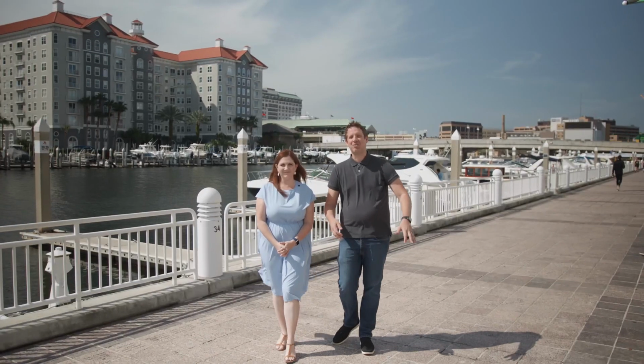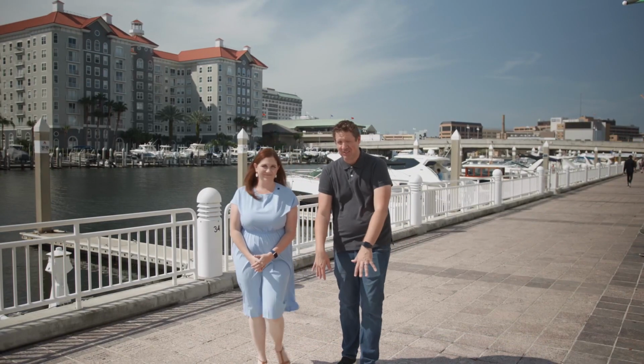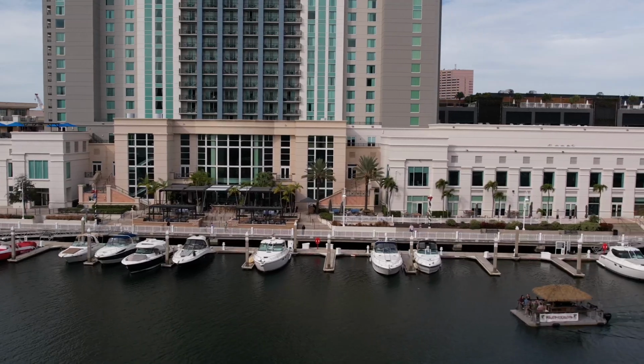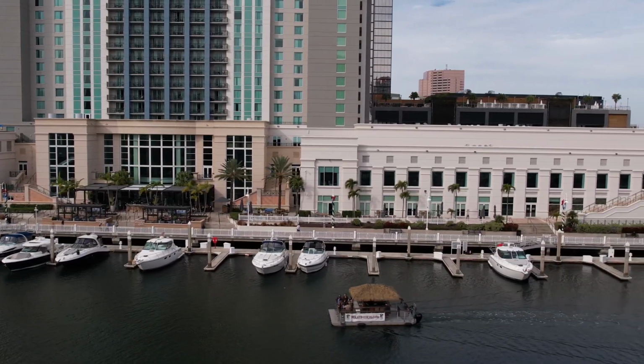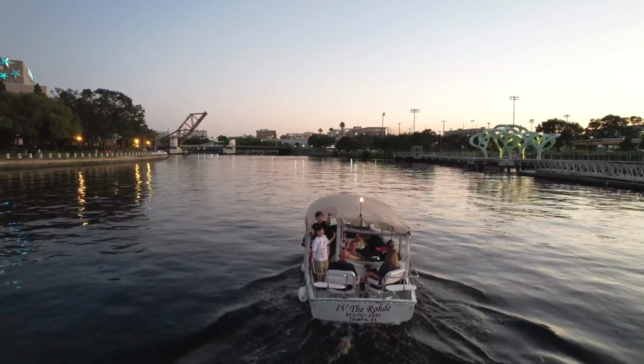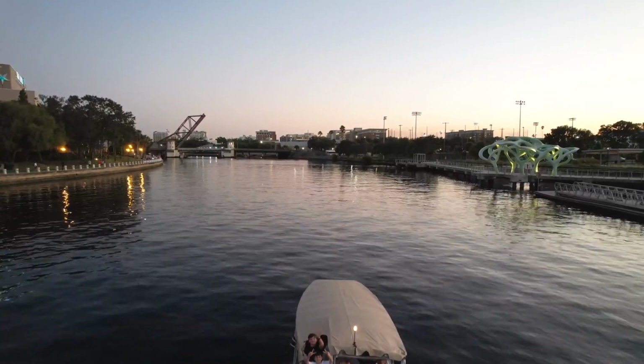All right, a really special feature downtown is what we're on right now, which is the Riverwalk. 2.7 miles. It goes along part of the bay and along the Hillsborough River. Was recently voted the number 2 Riverwalk in the entire country by USA Today. I think part of the reason why it's so popular is just the amount of things to do on the Riverwalk. Some of Tampa's biggest attractions are located on it.